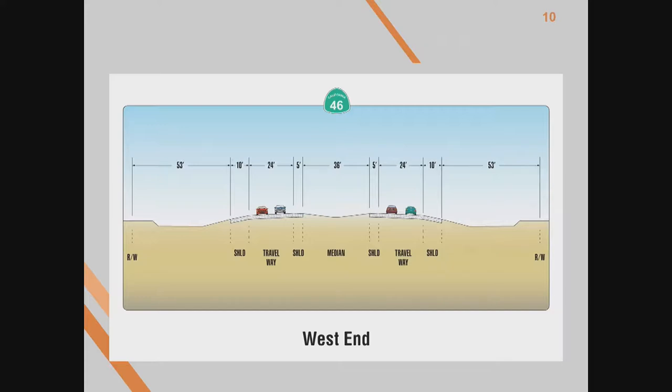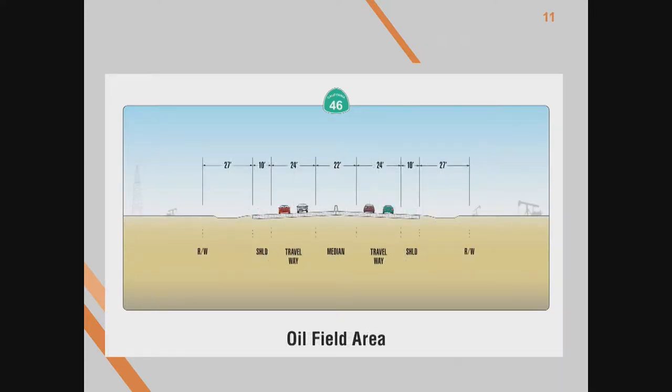As we continue east, going through the oil field, you can see where it's changing. The median's being narrowed. We're gonna put a concrete barrier down the center of the median. And again, just remind you, this project is in the very early stages of design, so none of what I'm showing today is finalized at this point, subject to change, especially this particular section here through the oil field.